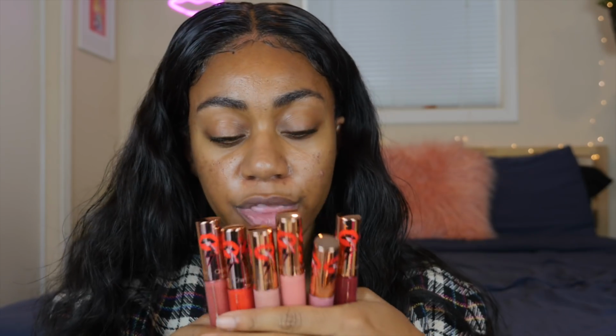Lip glosses from their Latex Love collection. I've got a total of 6 of them here. Try this out. I have a lot of Charlotte Tilbury products in this box here. I'm gonna put the price of everything on the screen right now because I haven't calculated everything yet, but I'm pretty sure it's gonna be a good amount because everything is pretty expensive in this line.